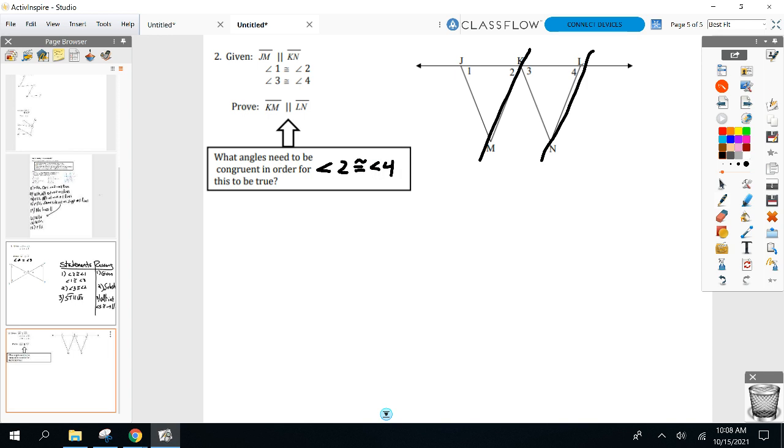Everyone see how I'm working? I'm kind of working backwards. I look at the lines I'm trying to prove parallel. I find a special pair of angles. I get them congruent. You'll be done with the proof. So this is our goal now. This is what I need everybody's help with. Get me 2 congruent to 4, somehow using the givens.